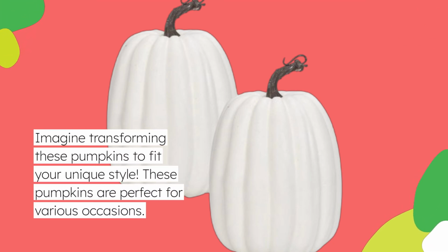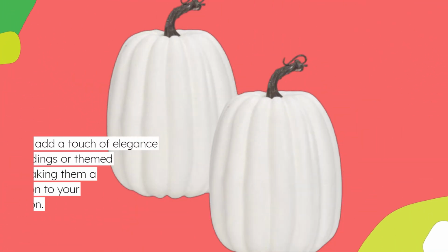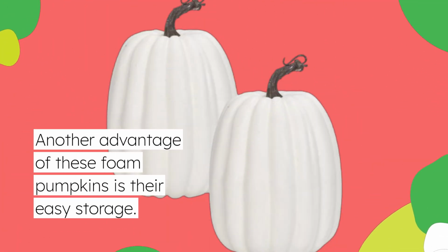These pumpkins are perfect for various occasions. Not only can they serve as part of your Halloween decor, but they can also be incorporated into Thanksgiving settings or used for fall dining table displays. They add a touch of elegance to weddings or themed parties, making them a versatile addition to your seasonal decor collection. Another advantage of these foam pumpkins is their easy storage.